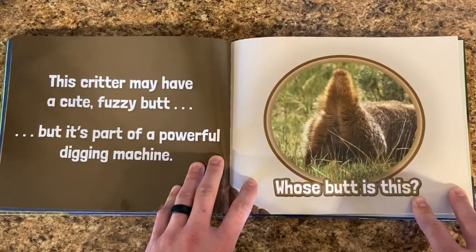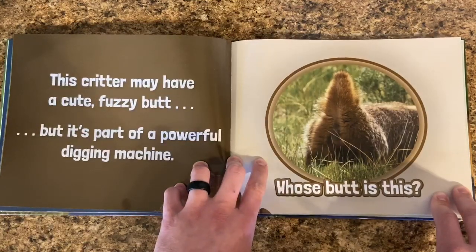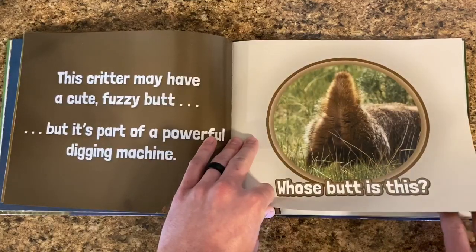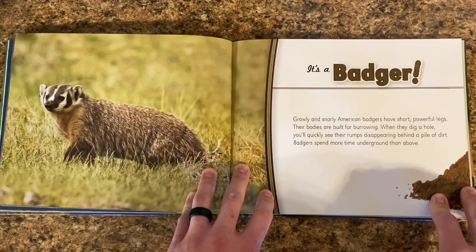This critter may have a cute fuzzy butt, but it's part of a powerful digging machine. Whose butt is this? Now this animal is considered Ohio native, okay, but it's on the endangered list just because we don't have hardly any in the state of Ohio, but there is quite a few in North America. Again, they're more out west. It's a badger. Growly and snarly, American badgers have short, powerful legs. Their bodies are built for burrowing. When they dig a hole, you'll quickly see their rumps disappearing behind a pile of dirt. Badgers spend more time underground than above.